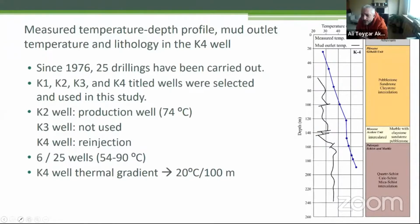have temperature values between 54 and 90 centigrade degrees, and the thermal gradient in K4 well is about 20 centigrade degrees per 100 meters. Of course, this is just the data for a few 100 meters at the top of the working area. We don't know about the deeper parts. Maybe it's higher than this.